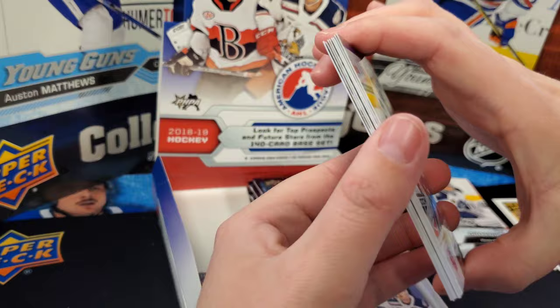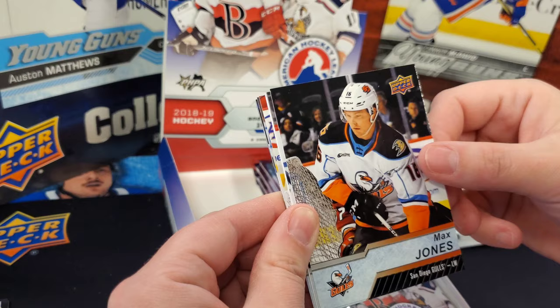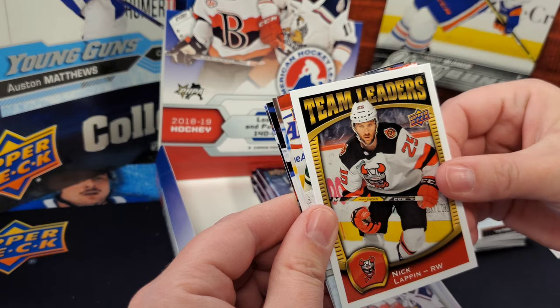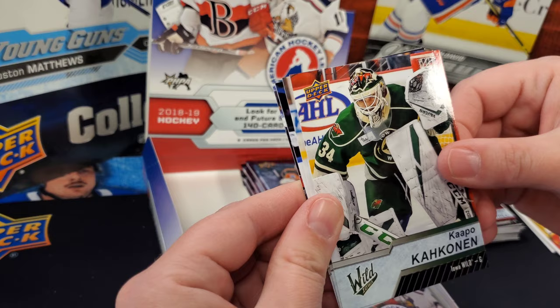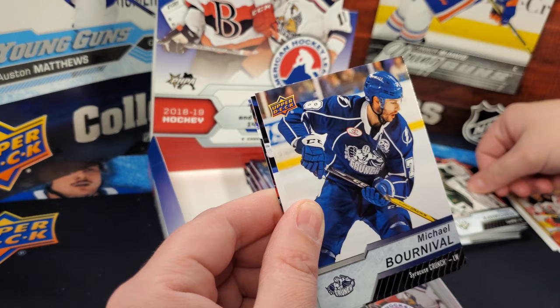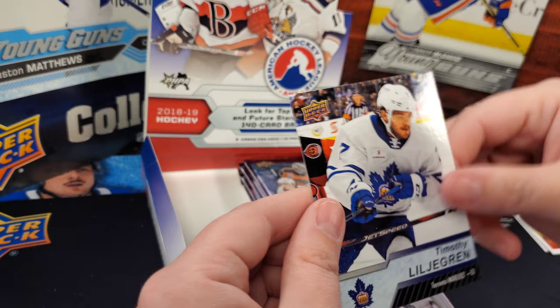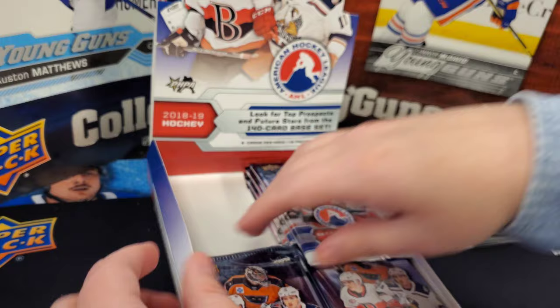All right. Christopher Gibson. Oh, Max Jones. There's a familiar name for Anaheim Ducks. Aiden Hill, another familiar name. Phoenix Coyotes, or Arizona Coyotes. Always correct myself on that one. Nick Lapin, team leader. Kapo Kakko, sorry, Kapo Kakkonen, he's a great prospect. Up and comer for Minnesota sure. Minnesota Wild. Michael Bournival, Montreal. No, I guess Tampa. Was he ever on Montreal? Maybe. Taylor Radish and Timothy Liljegren. Timothy Liljegren is a great prospect for Toronto. For sure. Lots of Toronto Marlies actually so far. So we still have our two autos to go in this box. Cool.